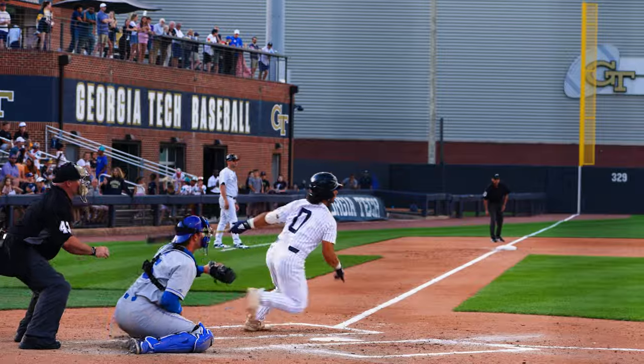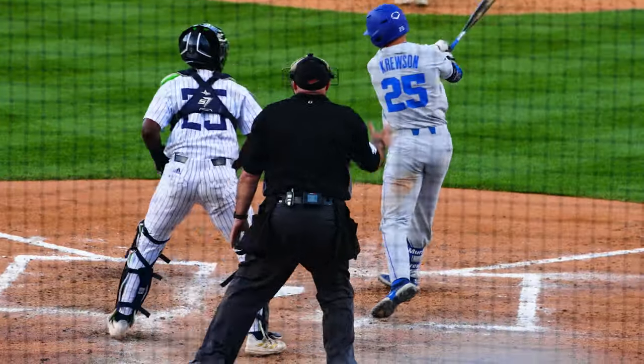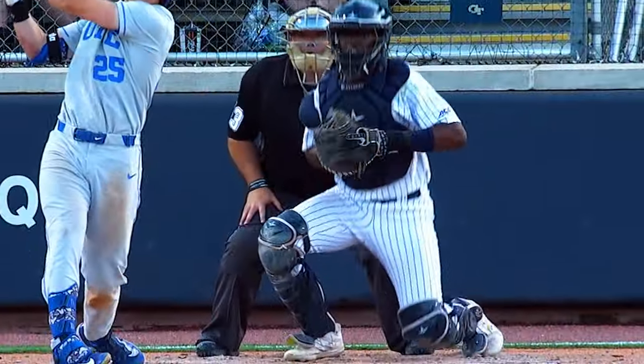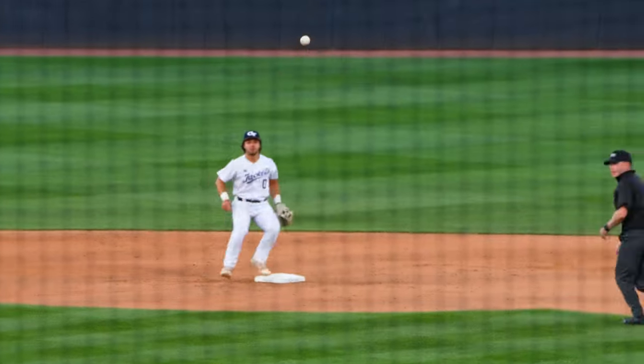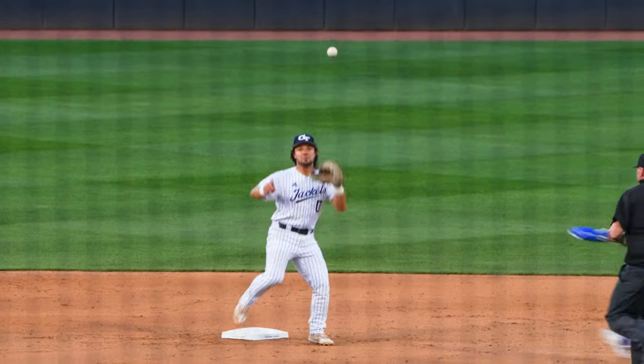Chopped to the right side, and it's a hit and run to perfection. Brown sets him down on three pitches. Swing and a miss. 2-2, runner goes. This one well away. Throw down to second is in time. What a tag by Machete.